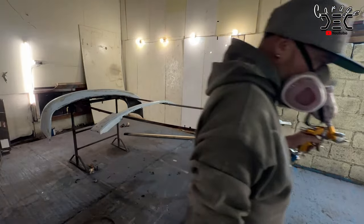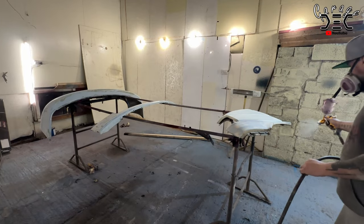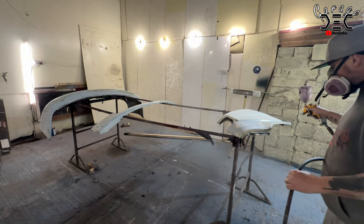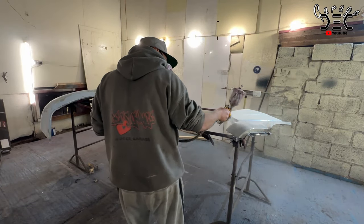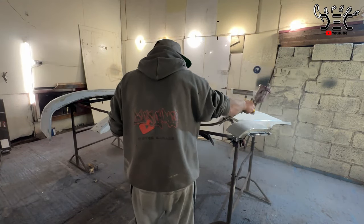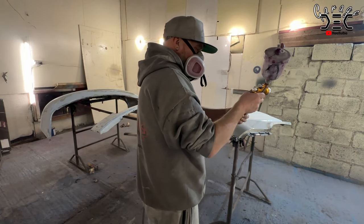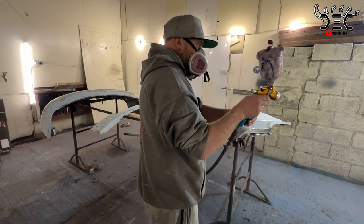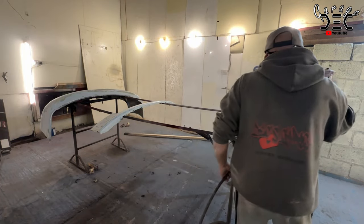So now we've got all the keying and everything out of the way, time to start laying some primer down. It's just a case of build it up gently. The primer is mixed at a ratio of 4-1, so it's 4 parts paint to 1 part hardener. That's how thick you lay it down, just to get it so it's blockable material. It's basically like having a very very thin coat of filler on it, so when you block it out, you can block through it.